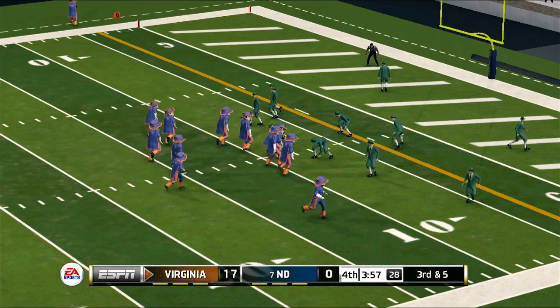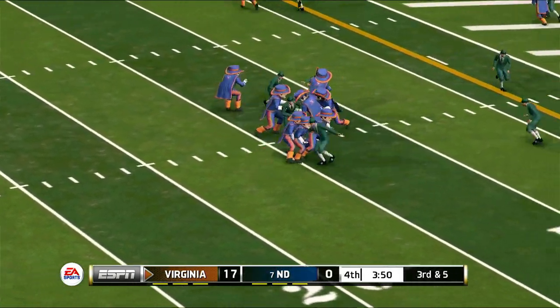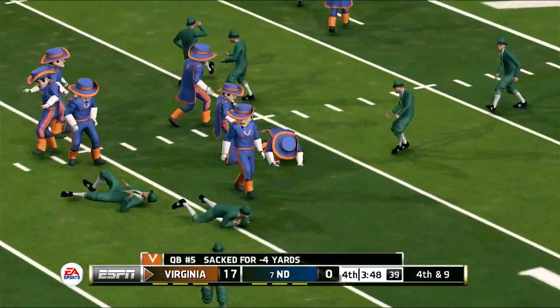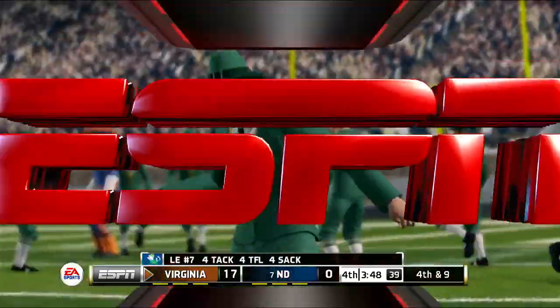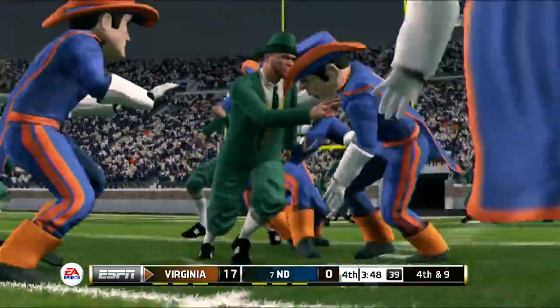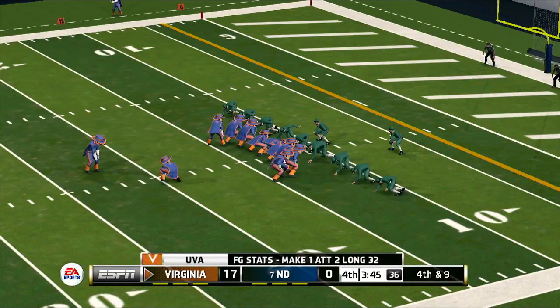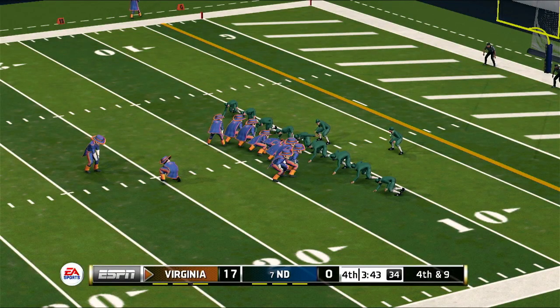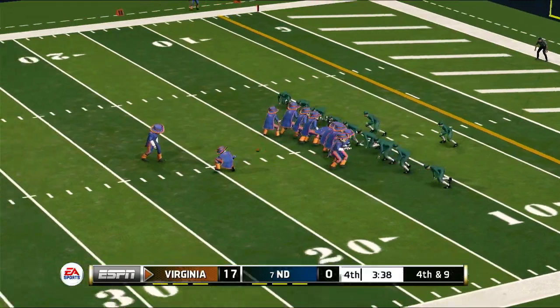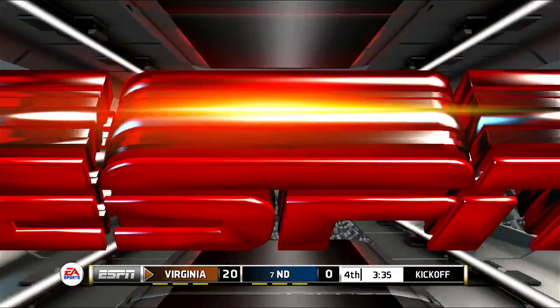Check 59. Mike is 59. 3-8. Let's go! Now he tries to buy some time. He's wrapped up for the sack. This should be an easy field goal. Kicks up, and it sails through the uprights.